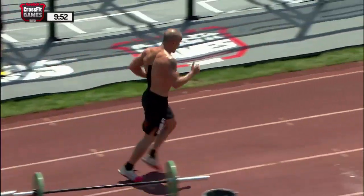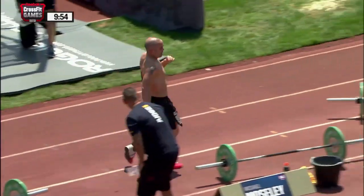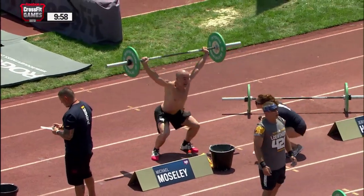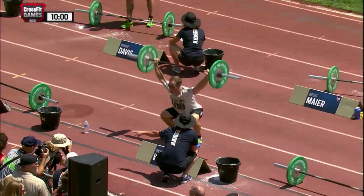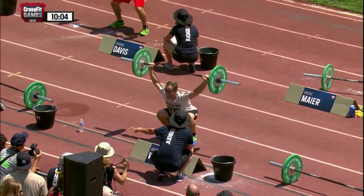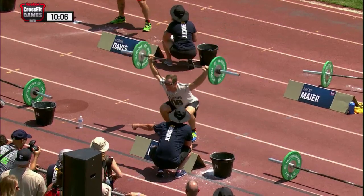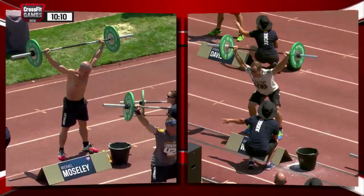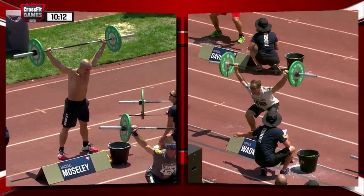Michael Mosley just passed Bryan Watkins. He didn't start this round even. I think he was in 4th place starting this last round. Right into the snatch. He passed 3 other athletes, jumped right into that overhead squat. Right now, Watkins has 5 reps in, and Mosley is battling, trying to answer and stay ahead of Watkins.